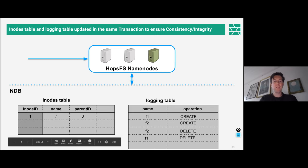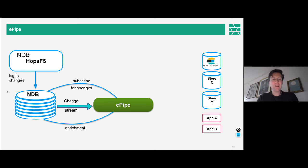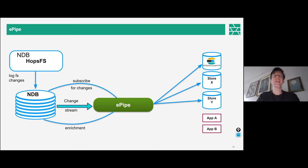And then what we do basically is that ePipe will look for these changes in the logging table. So as the changes get pushed to the database, we get the change stream at ePipe, and then it can go back to the database to find this extended metadata. So things like, oh, there's cats in this file, or there's guitar in this file. Now it has more information about the file than just the owner and the name of the file. It says there's cats and there's dogs in the file. So we can write it to, for example, Elasticsearch, and then you can search for cats or dogs, and you'll find this file because the file name is there as well.